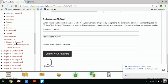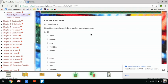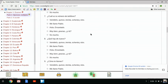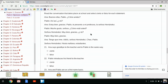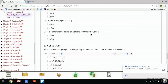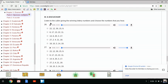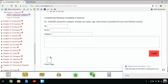And then the chapter test. Sometimes I do this in a different format, but basically it's something like this. They'll have some multiple choice questions just about things we learned in class. There's typically a reading section where they read something and they answer questions about it. And then there'll be a listening section where they listen. In this case, they're picking out the numbers that they hear. And then down at the bottom, this is the writing section. This is the 10 points that I talked about earlier from Skyward.